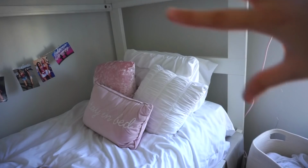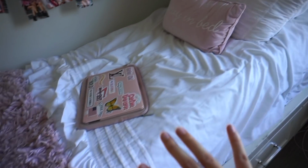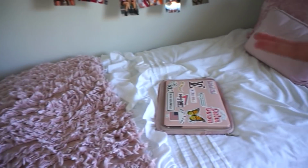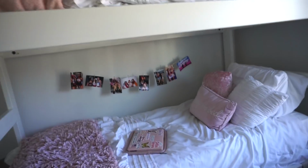But yeah, all these pillows are from Dormify, so the pink ones, and then those other white ones and this comforter are both from Bed Bath & Beyond, I believe. This throw blanket's also from Dormify. Then I just have my laptop there. And we actually have the same comforter. We wanted to match. And I'm not sure where she got her pillows.